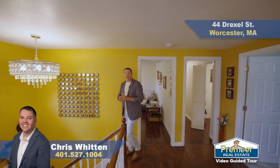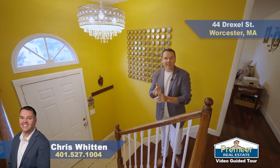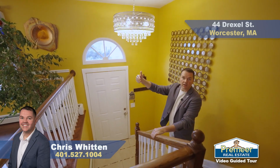All right, so before we head to the lower level now, lots of unique finished lower level down there. You have town water, well, city water, city sewer here in the Tatnuck section of Worcester. And also you'll see it is a public road. I wanted to mention that. There is a small portion that, most of it's asphalt.